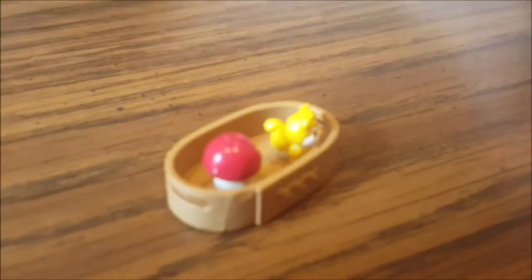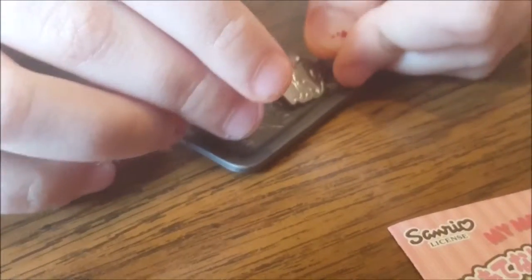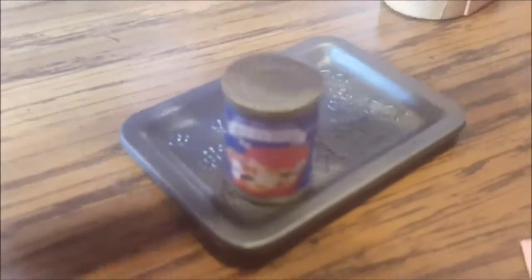Let me see. Hi. Super cute. Wait, what is this? Okay, what else we got? What's that thing? Oh, that's a can opener. That's a can opener for the can.